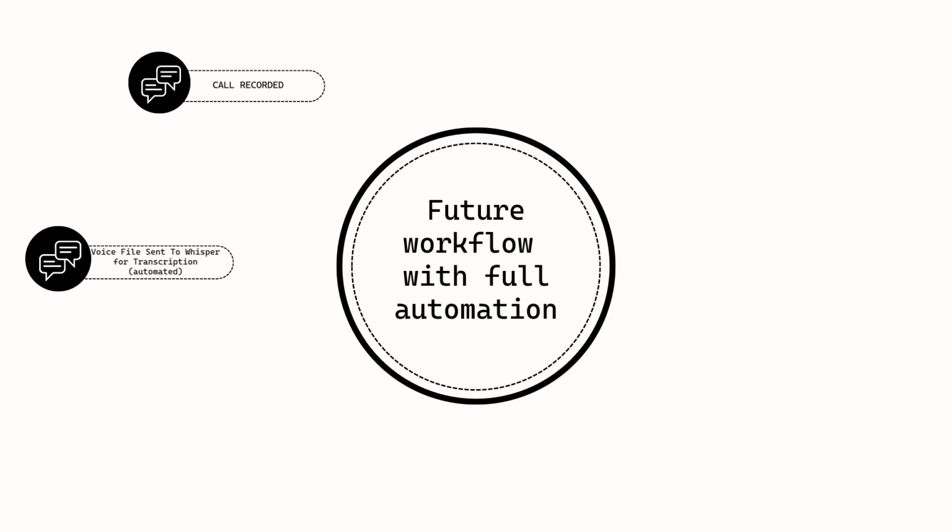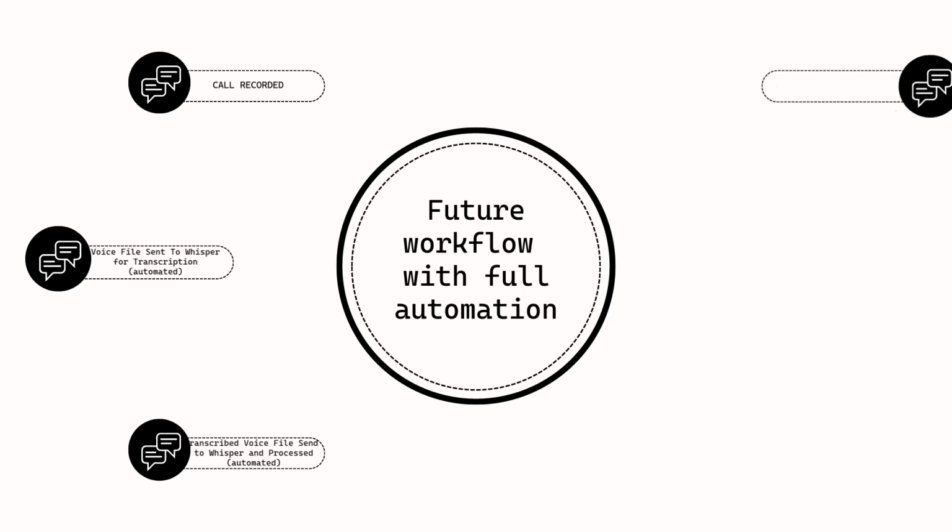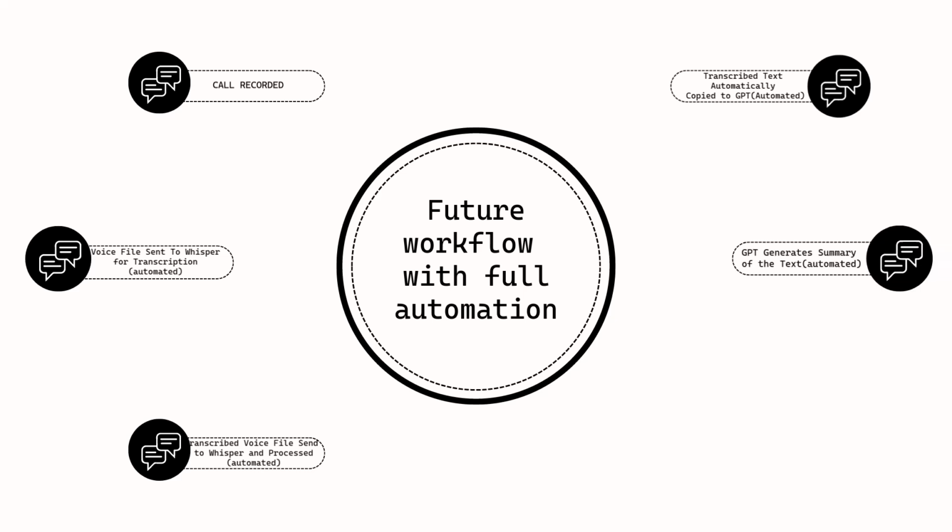So whoever's doing the transcription, they're going to get this file. But the other part here is this transcribed file could be sent directly into the Whisper program. That could be automated too. Then it would transcribe. And then once it's transcribed, it could automatically be sent to a ChatGPT. And then there could be a prompt in there that says, hey, I want you to do this with this data. So that could be automated. And then GPT generates a summary of the text.